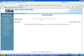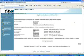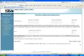Well, we don't have an electronic mall at the moment, so we're going to skip that one. And we're going to skip a lot of them, just for the sake of time. But as you can see, this pretty much just wants you to verify the information you already had put in. And that's pretty much it. And this is all SBA. They're all connected.